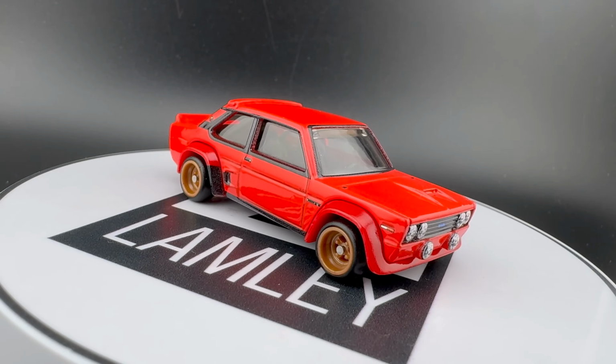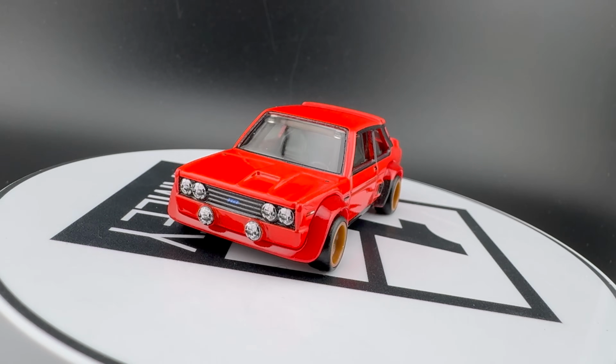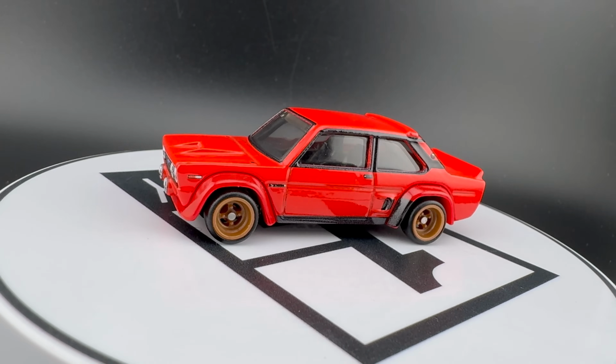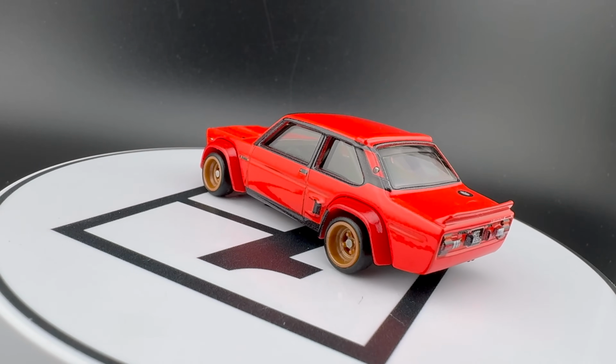This one is from Car Culture. I think we're going to see a Team Transport very soon. This is the Fiat 131 Abarth, a Mark Jones design. We're seeing some of the final Mark Jones designs before he retired. Fiat Abarth was one of them. Small four spokes on this one. Clean stock version. Oop. Canyon Warriors, right?